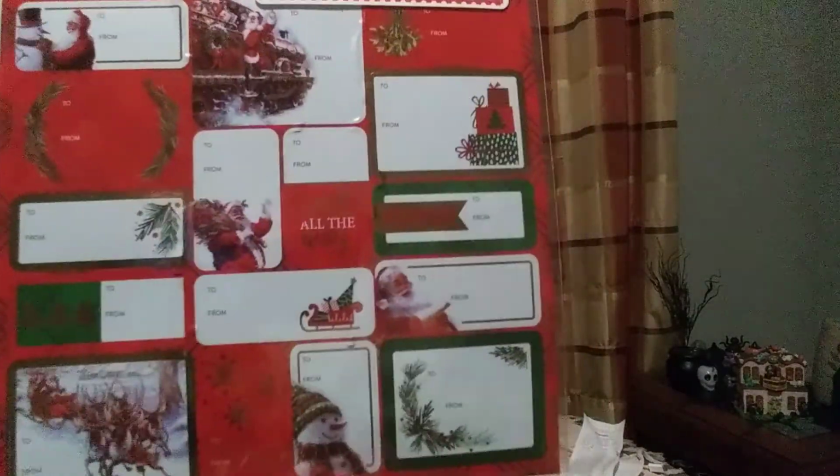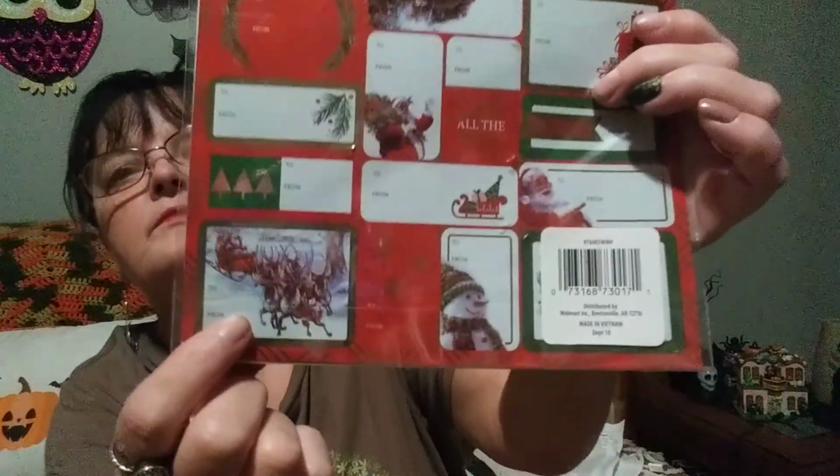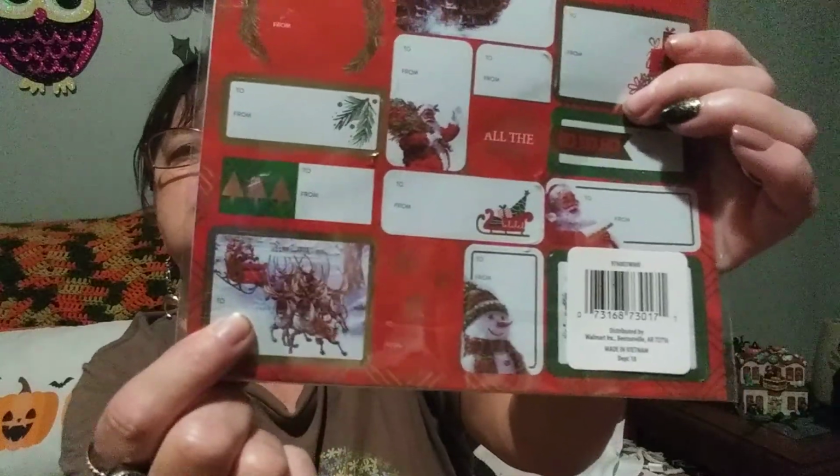They have these name tags that were 98 cents each, and they're 100 peel and stick name tags. Look how pretty they are. And then I flipped it around so you could see if they were different on the back. Looks like it's the same. But my favorites are the Santa here and the sleigh with the reindeers and the snowman. I love snowmen.